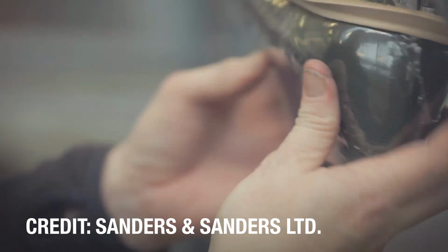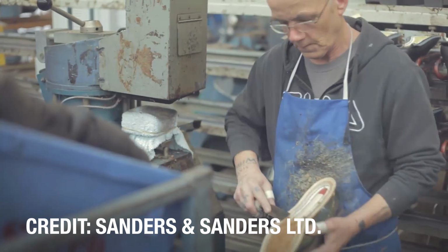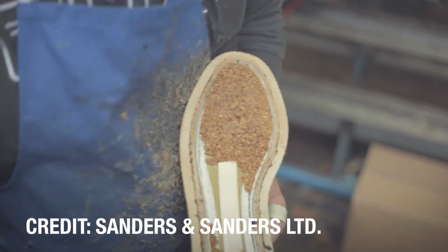The Sanders high top comes from a 150-year-old English shoemaker. Do they live up to their celebrity endorsement? And could they be the last Chukka boot you'll ever need to buy?